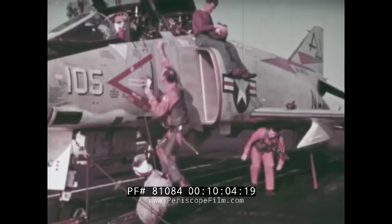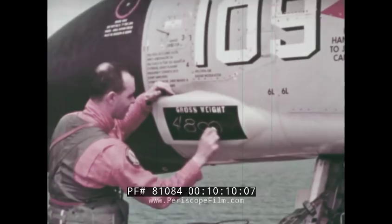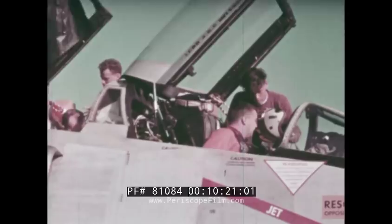The two-man crew, the pilot and his RIO in the back seat, work together as an efficient team. The pilot flies the airplane and selects and launches the missiles. The RIO operates the radar, directs the airborne intercept, and assists the pilot with communications and navigation.